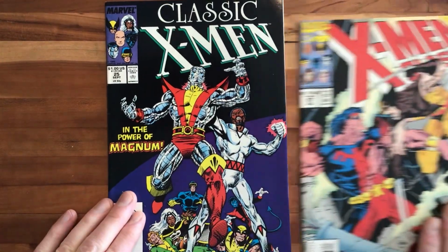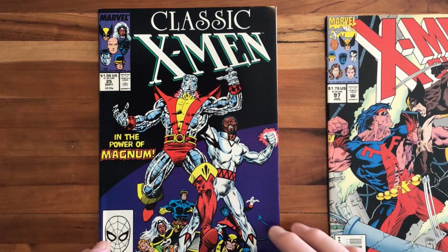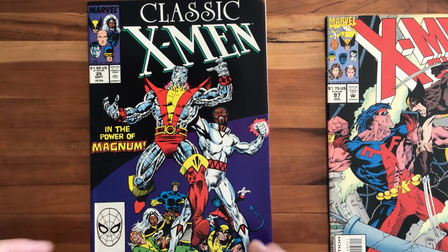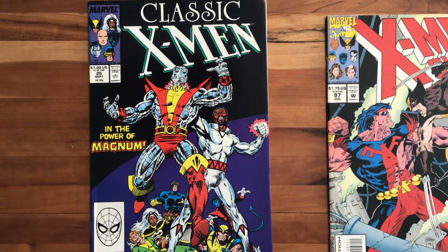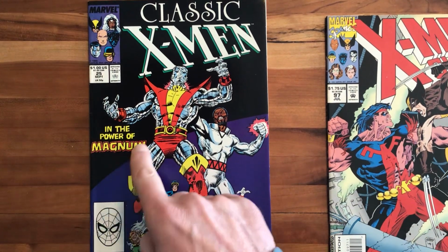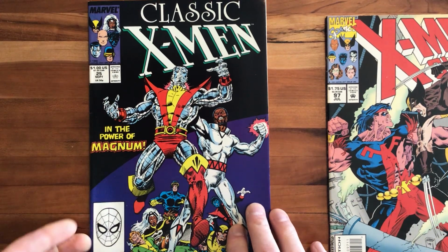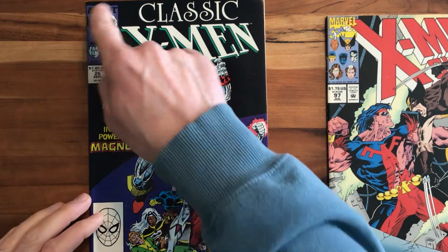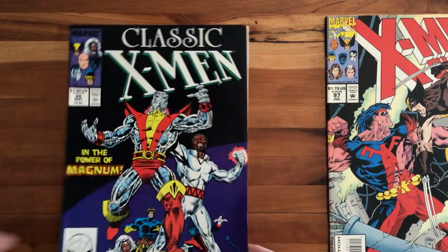I really love this Kerry Gammill, Terry Austin cover. Just everything you could want in a superhero comic to just grab you as it sits on the rack. Really cool, tells a little story. And we have a tagline in the power of Magnum. Really great. Just awesome. And I do love our corner piece here with the Art Adams heads. Really nice. And we're going to get to Art Adams in a minute.